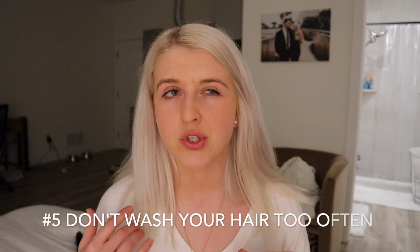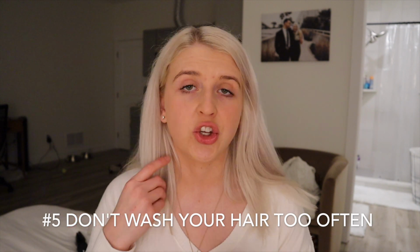Another tip that I will give you about maintaining your blonde hair is don't wash it more than about two times a week. Like I said, your hair retains moisture like crazy. Any moisture you give it, it will just soak it up. Sometimes you put your hair up after like four days of not washing it and you won't even really see that it's very greasy. It doesn't get greasy very quickly.